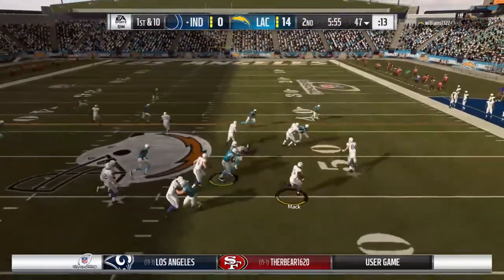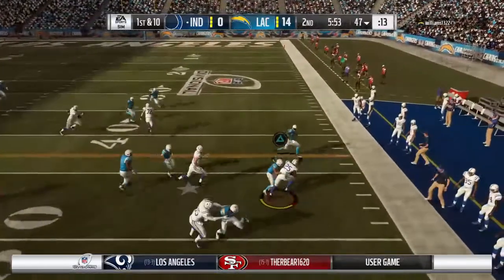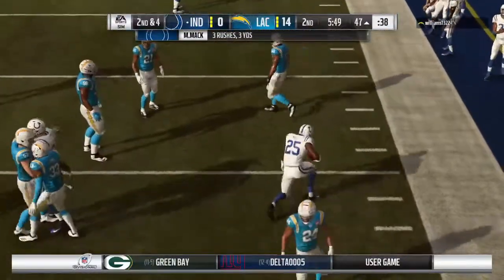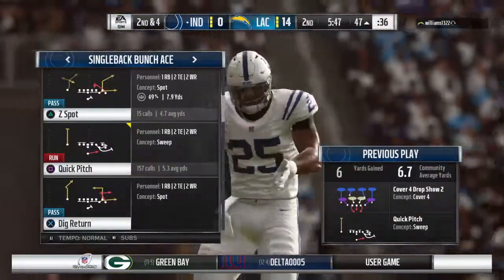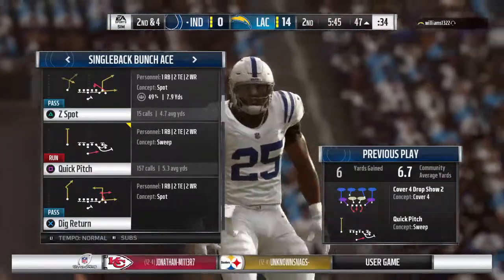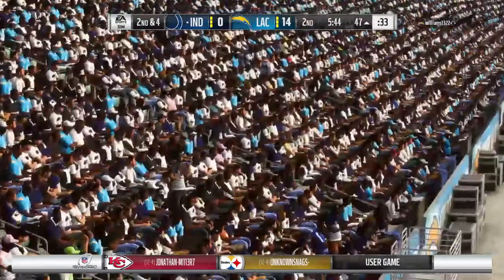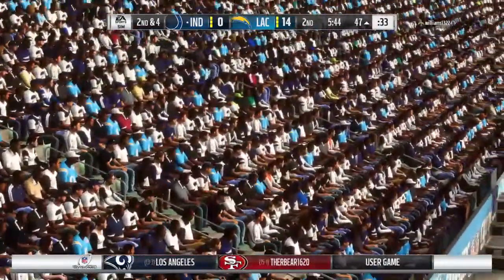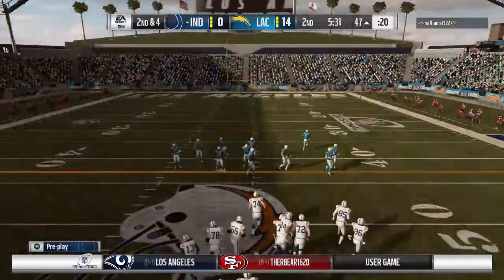Here's Mack on the toss. It's a 6-yard gain on the ground, and that'll make it 2nd and 4. Let's talk a little football 101 here, because one of the keys to advancing the ball downfield, success on first down. Huge difference, as we know, between 2nd and 4 and 2nd and 8 and 9.